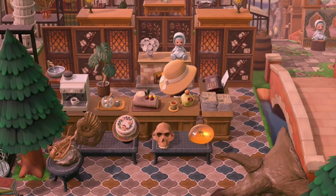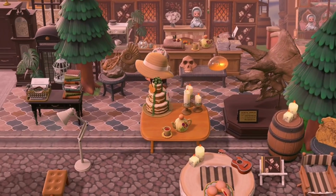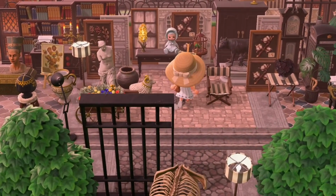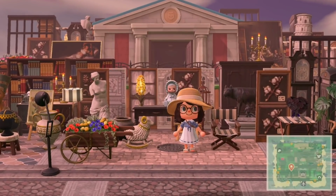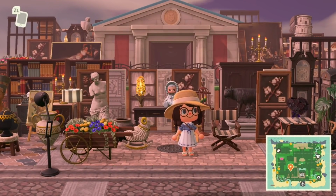I think what Alyssa has done here is try and use the museum as more of an aesthetic piece as opposed to actually functional. But either way, it works really well. And I love it. I really do.